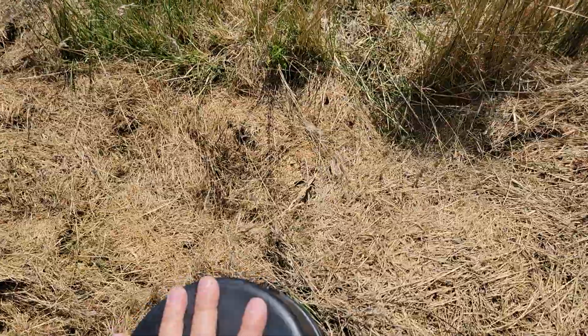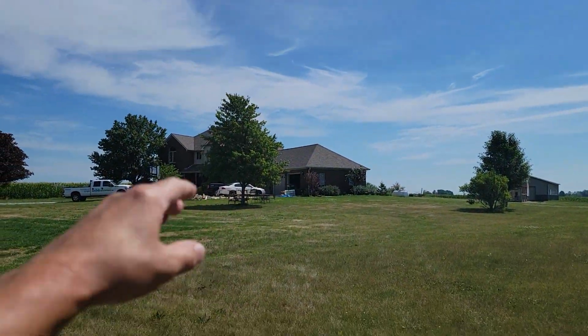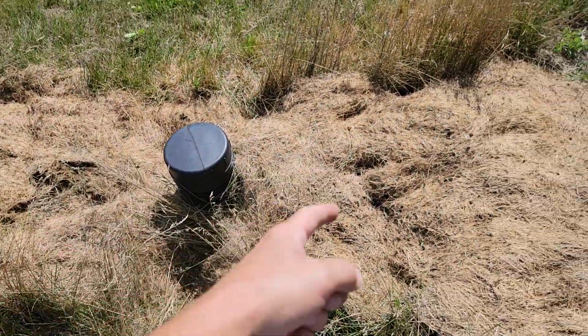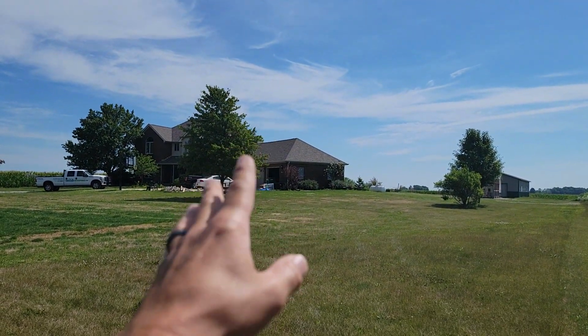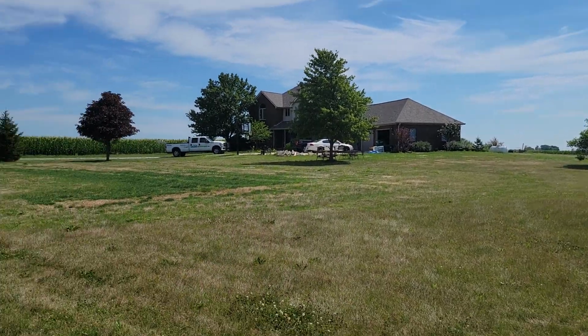So that tells me the pressure and the blockage up above should be blasting a jet of water down through this, and it's not. So it tells me from this point somewhere up to the water source is where it's clogged or blocked or collapsed or something.